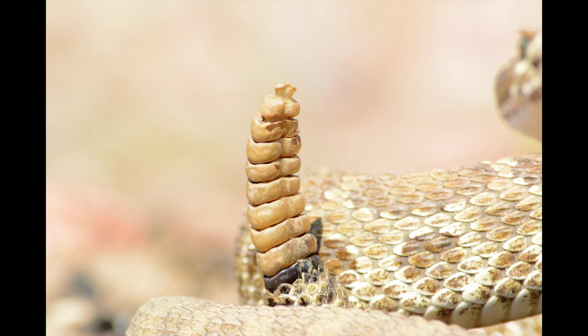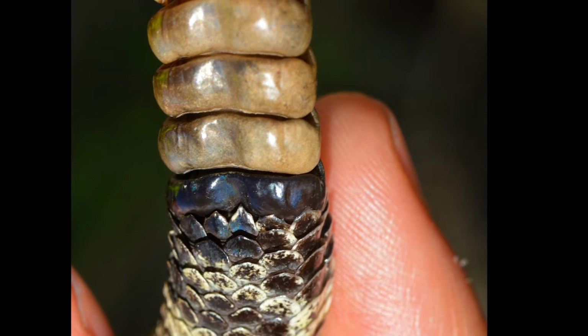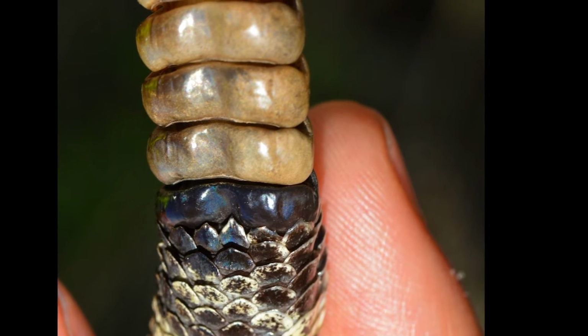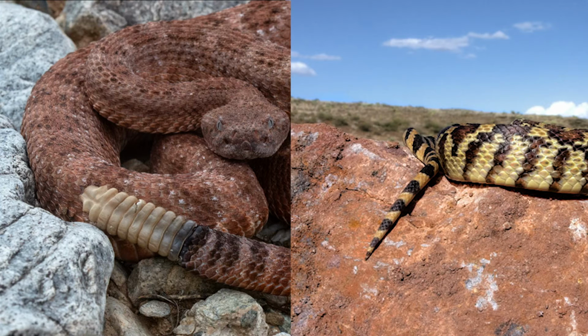Blunt tail tip. Rattlesnake rattles are fragile, and though rattlesnakes protect them from damage by traveling with their rattles held up rather than dragging them on the ground, rattle segments do break. Rarely, the rattle may be lost entirely. However, even in cases such as these, rattlesnakes may still be identified by a tail that ends abruptly in a wide, blunt tip rather than gradually tapering to a sharp, slender tip.